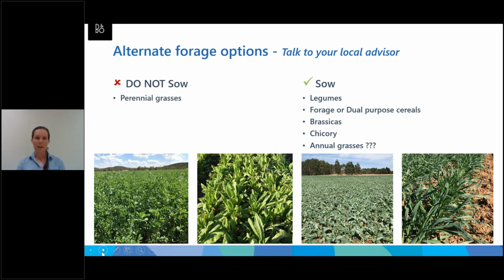As for temperate perennial grasses, we're really not sure what the effects of dieback will be on these species yet. These species don't really occur in Queensland, so we're talking about the likes of Phalaris, Cocksfoot and Fescue. So we don't know whether they're affected by dieback yet or not. So again, we're advising that people don't sow any perennial grasses, temperate or tropical, into a dieback affected area.